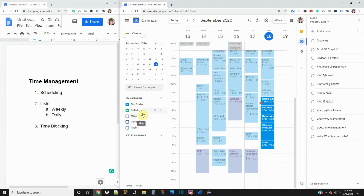So aside from scheduling, I'm really a big fan of lists, because I have a hard time focusing on something for a really long time without getting distracted by something else. So lists really keep me on track for the day-to-day, but they also help to keep me on track for the week. So I'll usually, at the beginning of the week, make a list of everything that I need to do for the week.